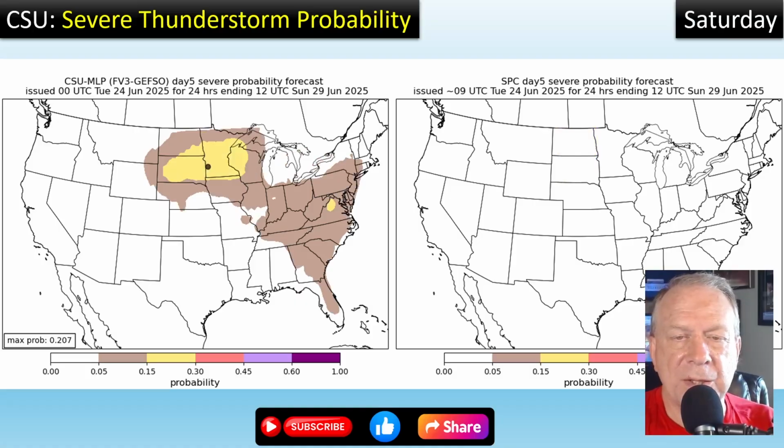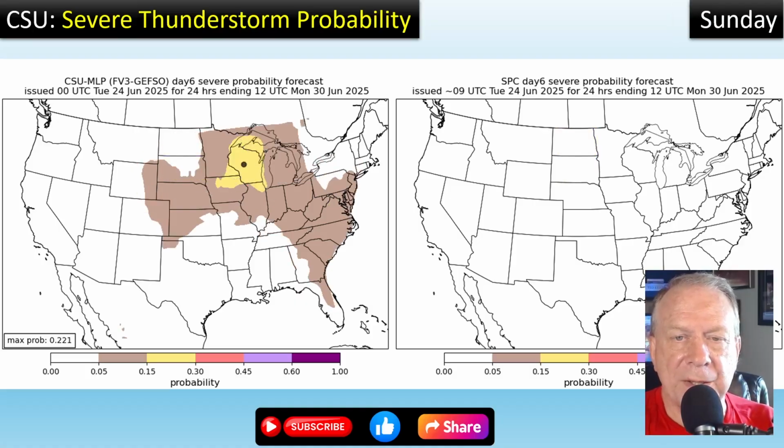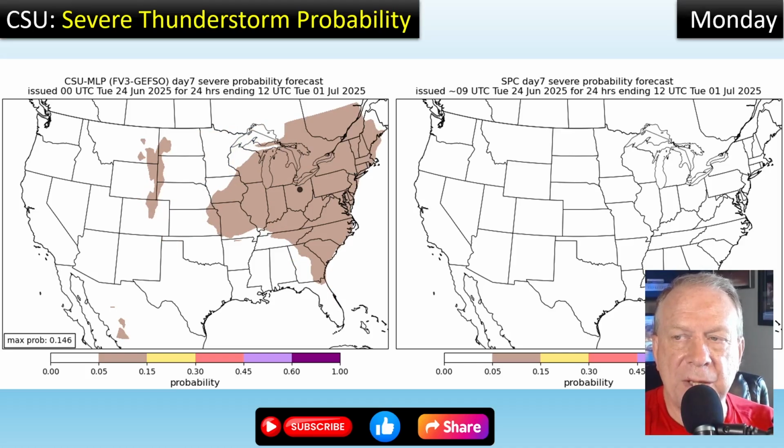And then going ahead to Saturday, everything stretches out across the northern plains in a very predictable way. On Sunday, the same result. And finally, on day 7, we have kind of a lessening of severe weather, but I expect that because at this distance, the clarity begins to decrease a little bit.